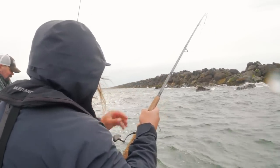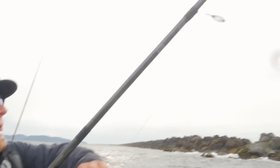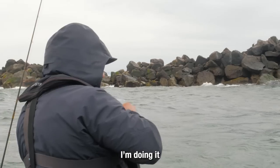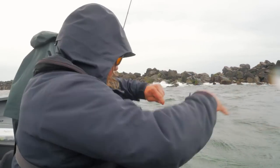Something. Oh, on the worm! On the worm! Oh, my beads tangled. Mayhem. I got it. I'm doing it. I'm going to the hand line. We're getting stuff done.